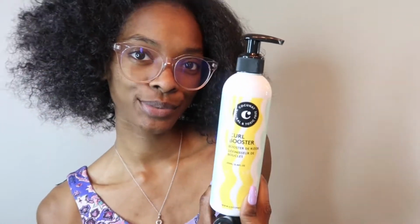I'll also be trying out the curl booster, a curl spray, and the capillary argan serum. So that's what that is right there. For the curl booster, it does say to use this product to achieve defined, nourished, and bouncy curls without any matted effect. So my idea is it's a very lightweight product. It doesn't cause your hair to crunch up, so it will create a defined look, but it won't be crunchy.